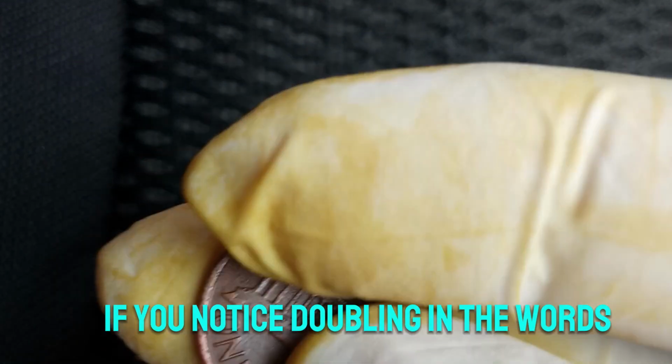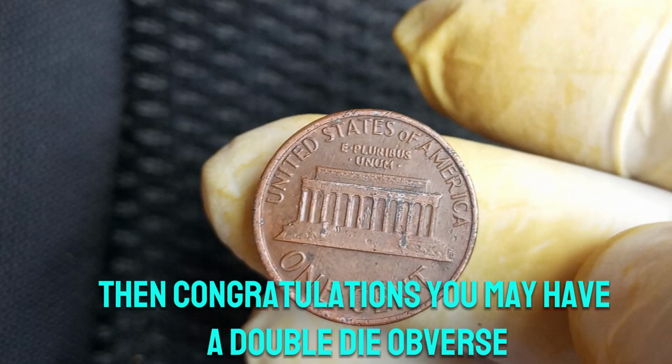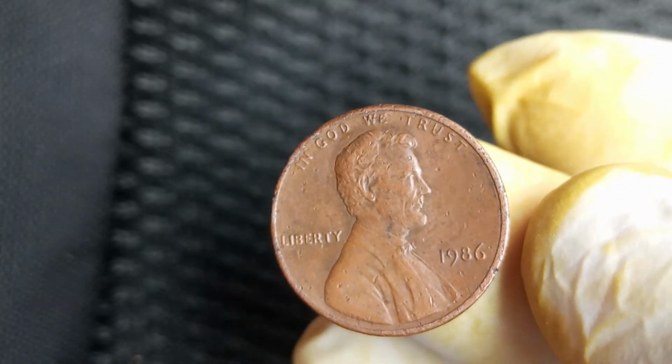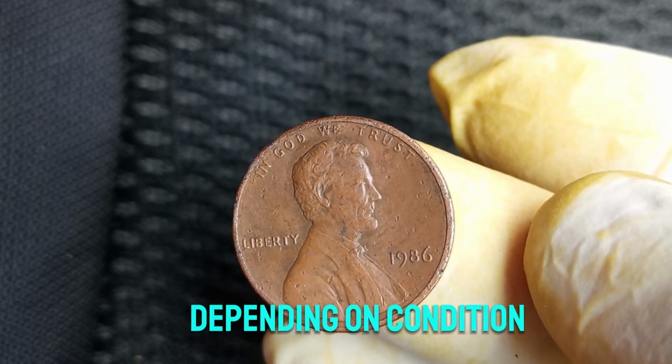If you notice doubling in the words "In God We Trust," "Liberty," or the date 1986, then congratulations, you may have a double die obverse. These are highly collectible and can sell for upwards of $2,000 to $15,000, depending on condition.